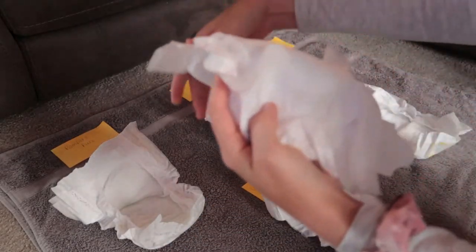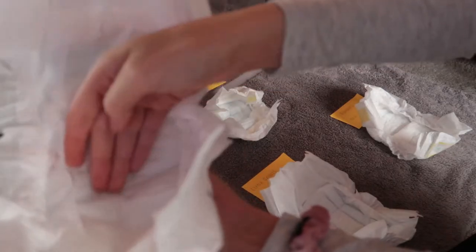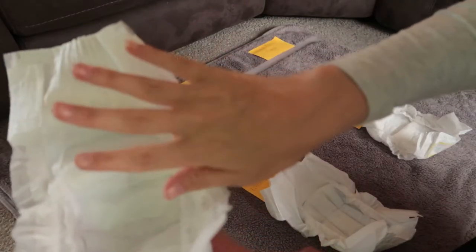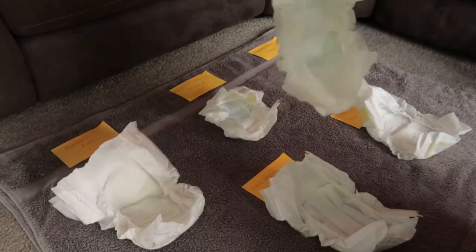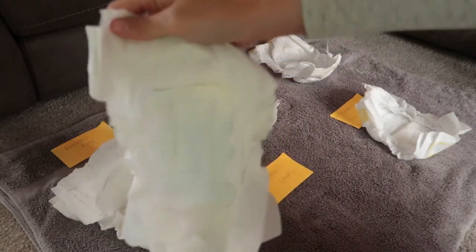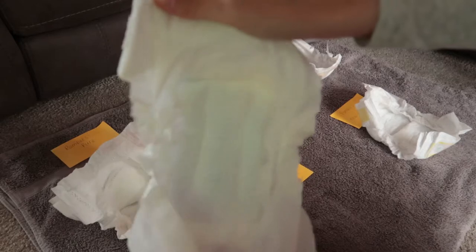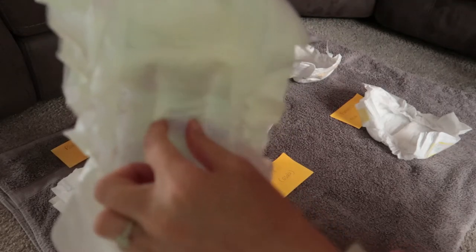And the Fred and Flo, again, I just think this feels really thin and not well made at all. I can still feel the wetness now through the nappy, so that's not soaked in well at all. The Little Angels one, this has puffed up quite a bit. It looks like it has three different sections on here, and it has puffed up quite a bit, so it is quite chunky.